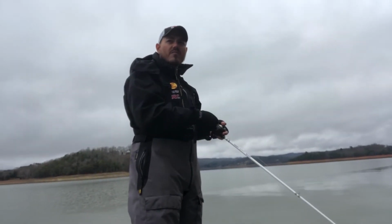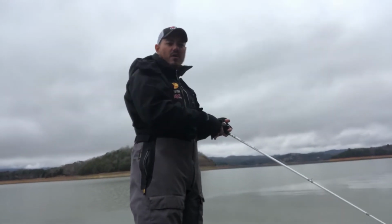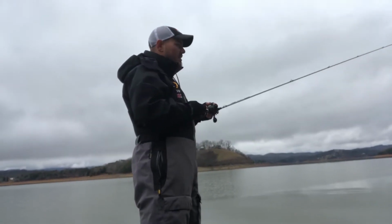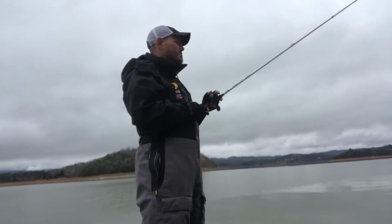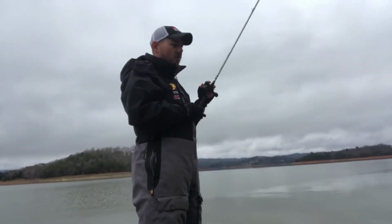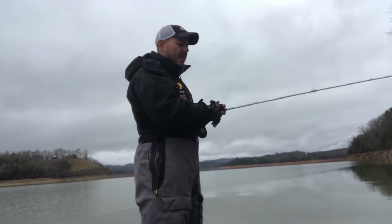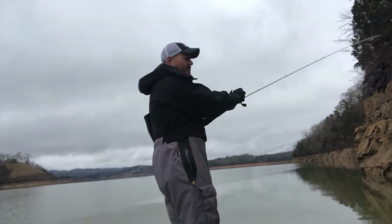That's where I caught that fish right there, was where it went from chunk rock to this bluff rock right here, right on the ends. It's big time holding places for fish. Smallmouth, largemouth, it don't matter. Transitions, that's number one. I look to see how many does it have. A bluff needs to have good transitions.